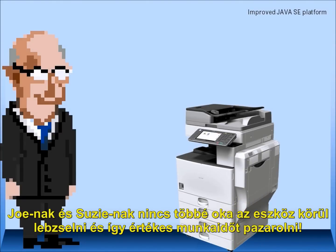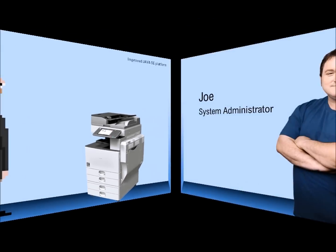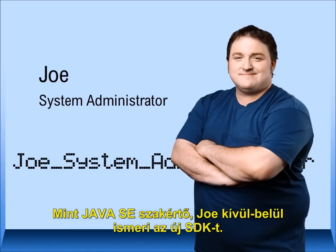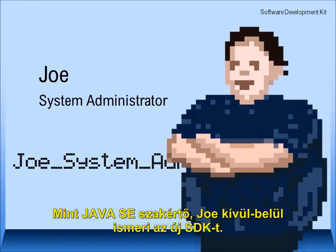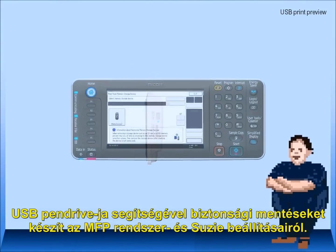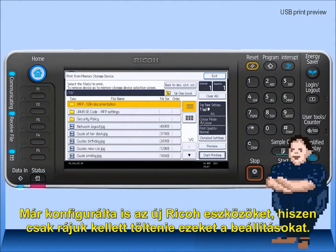Because the new Ricoh responds much faster than before, Joe and Susie no longer have any excuses for hanging around the device, wasting valuable working time. This is Joe. Being a Java SE expert, Joe has mastered the improved SDK. With his USB stick in the side of the panel, he makes backups of the MFP's system settings and Susie's preferences. He's already configured new Ricoh devices by simply loading the same settings.